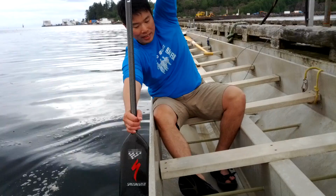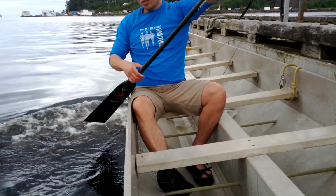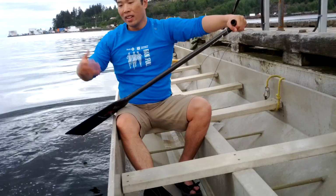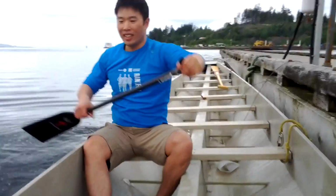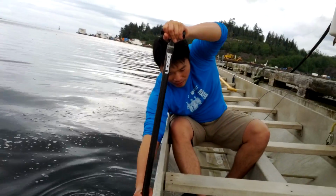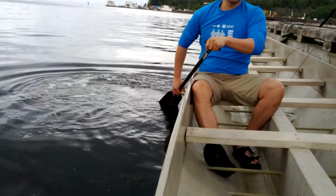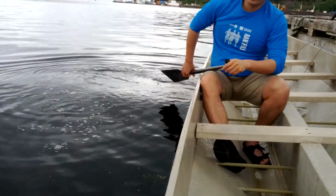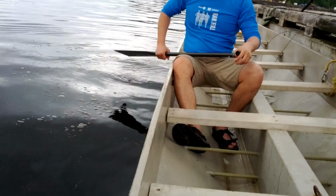A lot of people do this: your paddle is halfway out. You do this, water is going to come into the boat. Your person behind you is going to get blinded by the water, and you don't want that. You want your entire paddle to be deep into the water and then pulling back. So you have maximum pull, maximum resistance with your paddle, right? I'll show you a few strokes just to see how much power you can actually get.